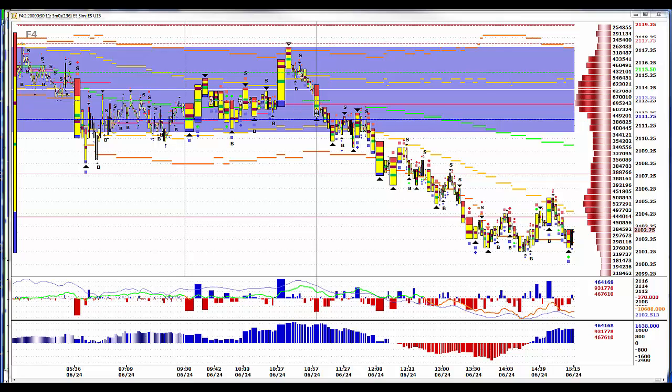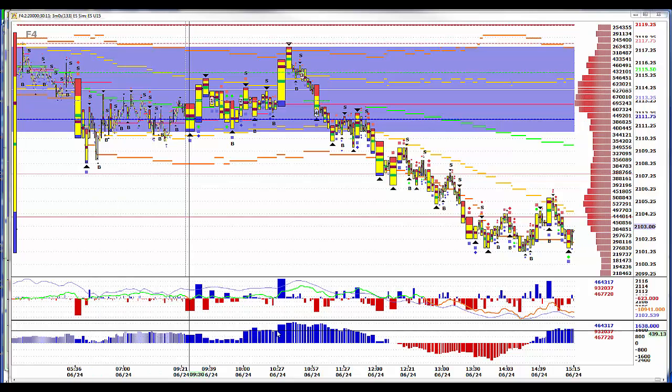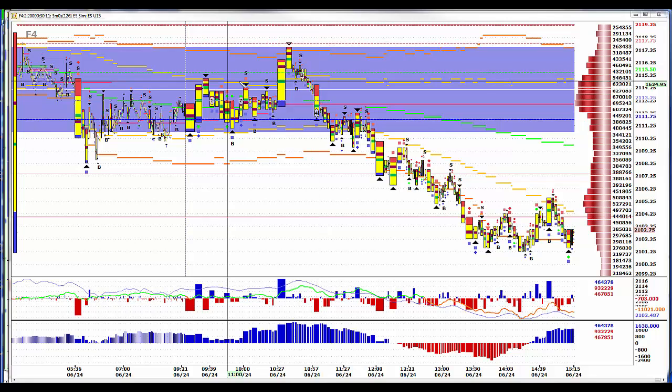So our wrap-ups can help you trade the overnight. And it really sets the stage for the next day too. About 70% of the time, whatever we say today counts for tomorrow, minus news.